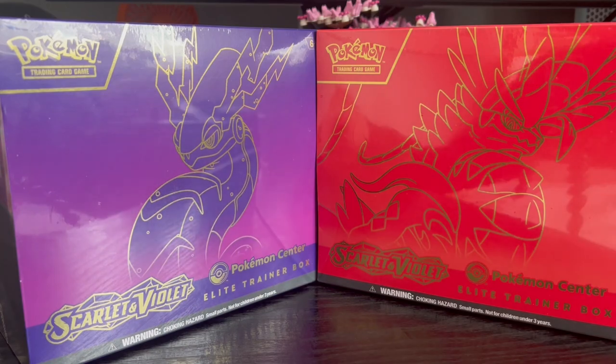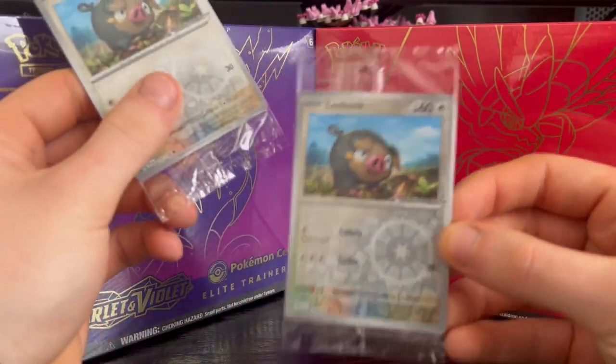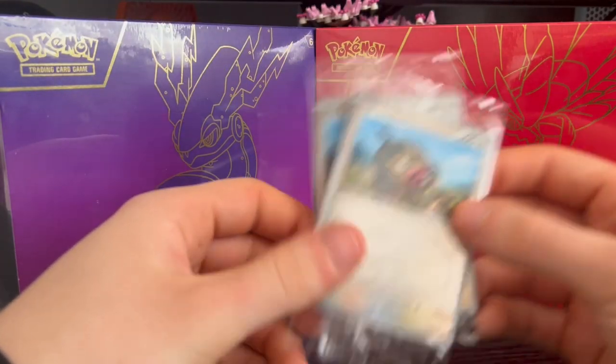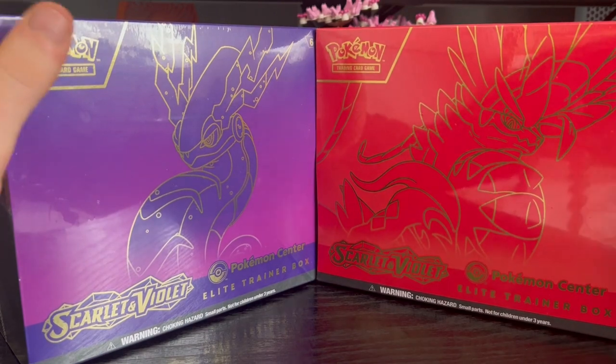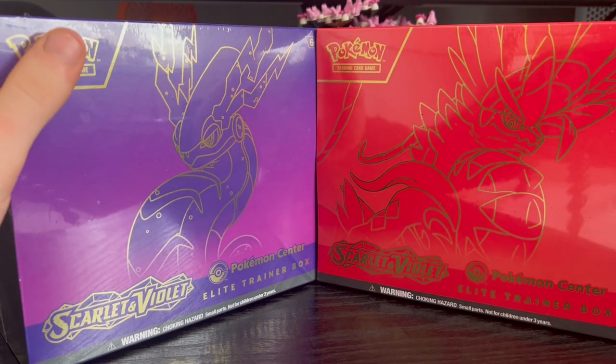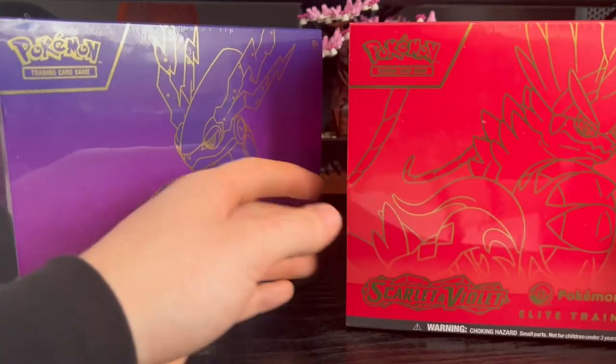Yeah, also with it came the Pokemon Center promos, so that's really nice. Managed to get four, gave one to my little brother and one to a friend, so got two, one for me and then one to spare for trade or something. All right, you know what, let me open this.